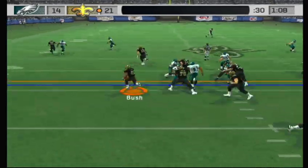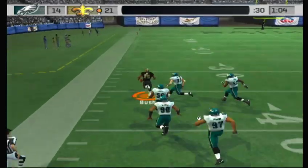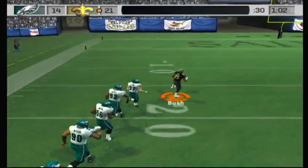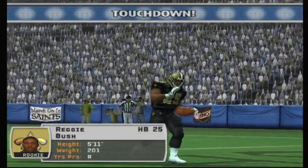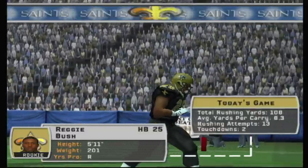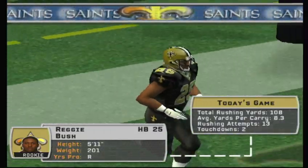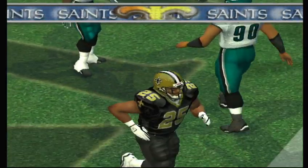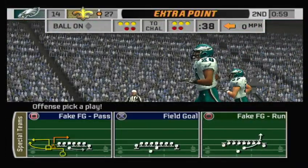With a counter play, back breaks free. Refuses to go down. The 40, the 30, the 20, the 10. Touchdown, New Orleans. And he didn't look back. Pure speed. Now, with his speed, you better swarm him. You have to get a whole bunch of guys on him and get him to the ground. It's easier said than done. That's what they got to try and do, and they got to do it better than that.